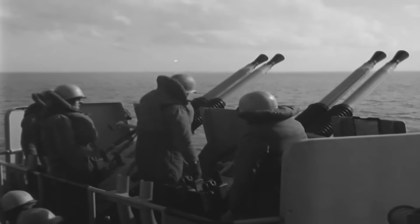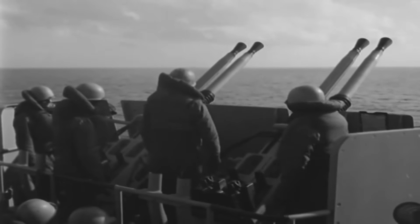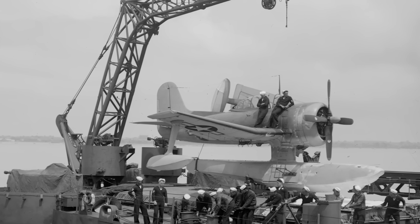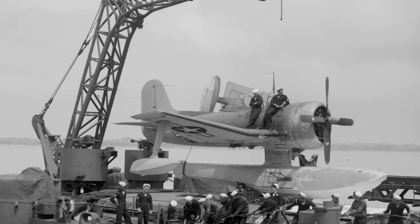Birmingham's main battery comprised 12 6-inch Mark 16 guns, 12 5-inch Mark 12 guns, 28 40mm Bofors anti-aircraft guns, and 21 20mm Oerlikon anti-aircraft guns. Furthermore, Birmingham had 2 stern catapults and enough space to carry 4 float planes.